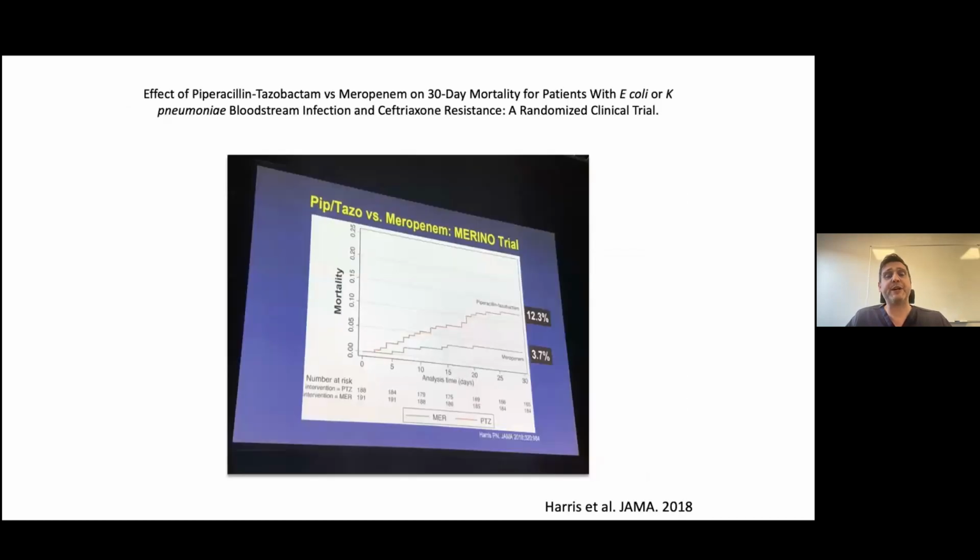I think that when we are now going into which antibiotic I need to choose, this study really changed everything, or at least it creates a huge dilemma about whether we need to use one drug or another. This is for patients that have ESBL, and we can see that patients who were receiving piperacillin-tazobactam for ceftriaxone-resistant infections had elevated mortality compared to meropenem.